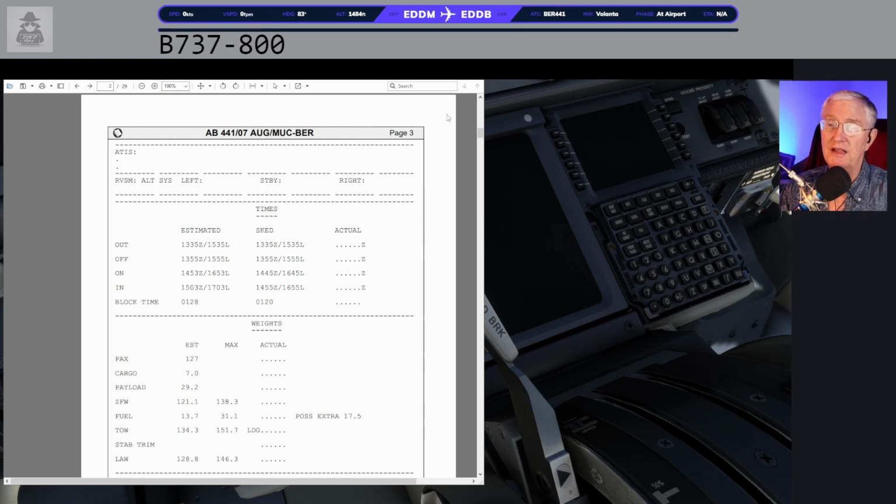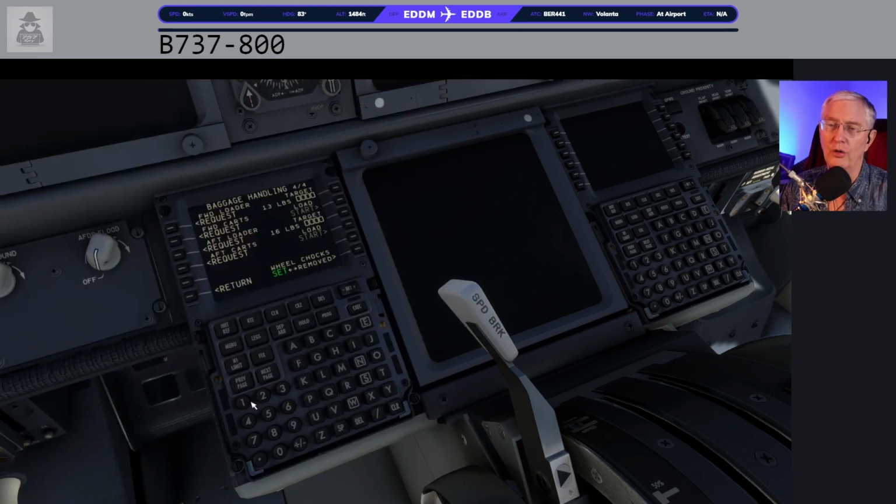But anyhow, 7,000 pounds. Now, we have 2 cargo holds, so you have to divide it by 2. 3.5, 3.5. Yes, I know. 3.5, that's going to be 7. So 3,500 there, 3.5 there. It's early in the morning. I haven't had a lot of coffee yet, and math is hard.